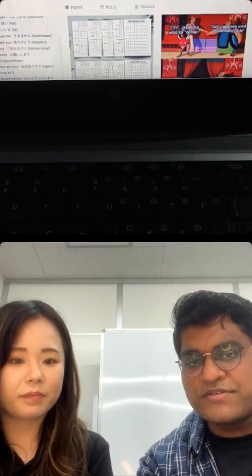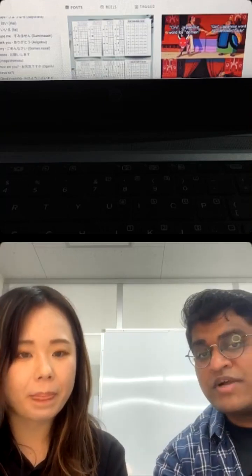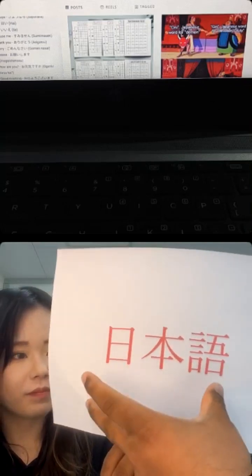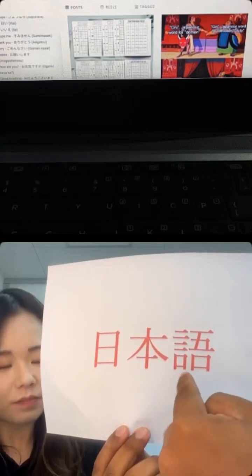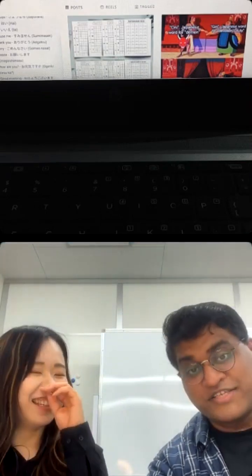Once you learn those, you'll gradually learn some combinations of kanjis. When two kanjis come together, they have a different meaning. Here, three kanjis came together. Sun, book, and language became Japanese. Different, right?